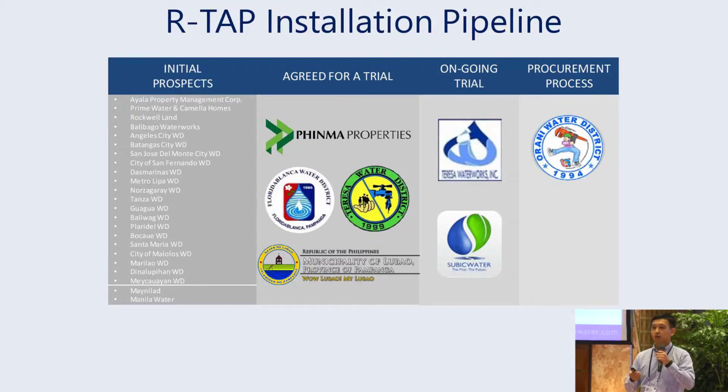And 2 out of the 2 official demos to real clients are now converting to sales. They're now preparing for their procurement process. Because really, they saw the huge savings, and they saw the promise of a 2-year return on their investment for just one installation. So what's next for RTAP? This is next for RTAP.